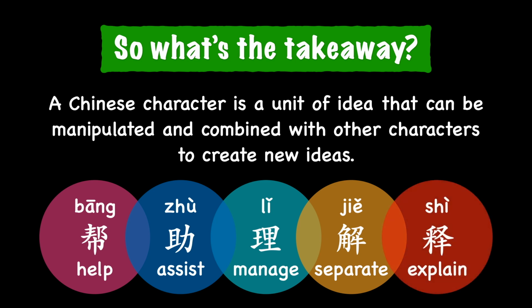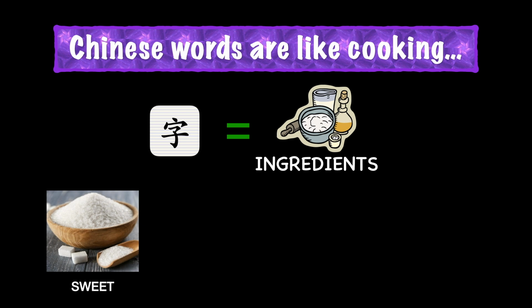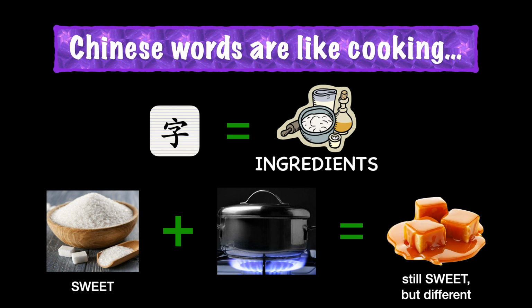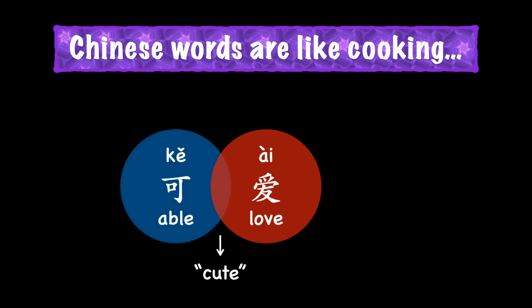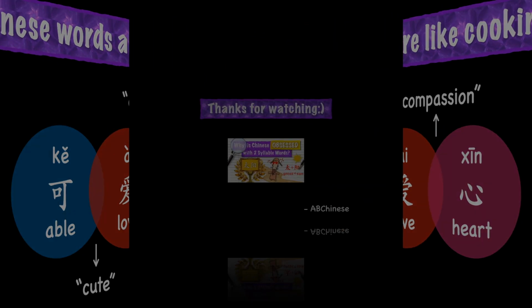Here's an analogy. Forming words in Chinese is like cooking, and the characters are the ingredients. Sugar is sweet and will always be sweet, but if you combine it with heat, it will caramelize, resulting in a new, unique flavor that is still undeniably sweet. The character 爱 will always have the property of love, but depending on what you combine it with, a new flavor can be formed. 可爱 means cute, whereas 爱心 means compassion. So put this into practice and I think you'll start to have a deeper understanding of Chinese words and be able to learn them faster.